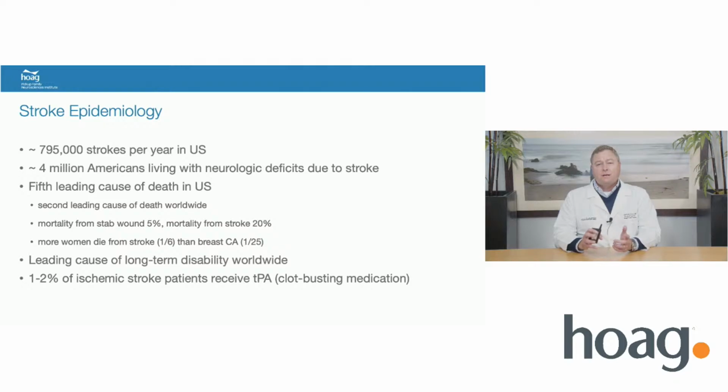Mortality from a stab wound is only about 5%, whereas stroke can be up to 20%. And it's not just a disease of elderly men. In fact, more women die from stroke than from breast cancer. Obviously, breast cancer is an important problem, but stroke is not just a disease of men. Probably most importantly to me, it's the leading cause of long-term disability worldwide. So if it doesn't kill you, it maims you and prevents you from living the life you want to live. But unfortunately, still only about 1 to 2% of ischemic stroke patients are treated with TPA, which is tissue plasminogen activator, a clot busting medication, or other advanced therapies that we're going to be discussing today.